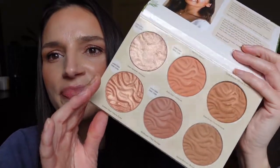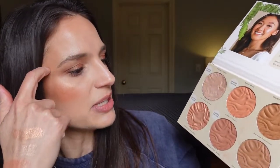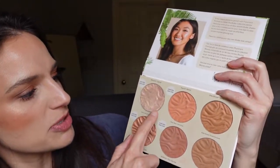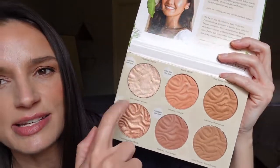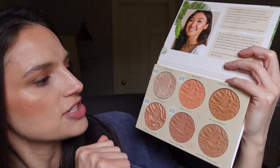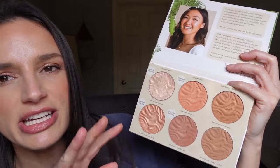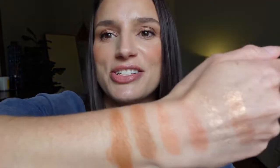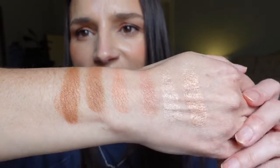So you can see they're full pans. Things to be wary about when you buy this though. When I got this shipped to me, this one was broken before it even got to me. So just something to note, they're very soft and softly pressed in there, but they are the Physicians Formula products that we've loved all along, and let me show you them swatched.